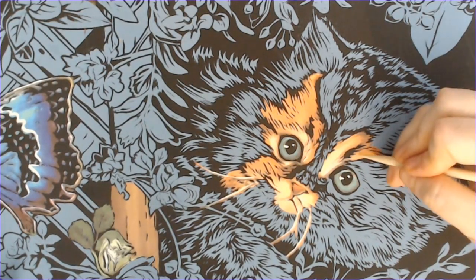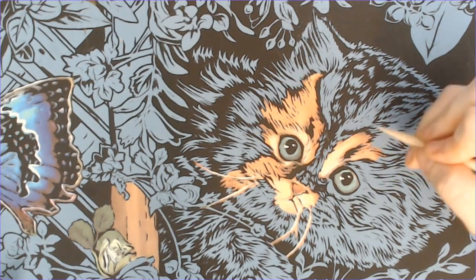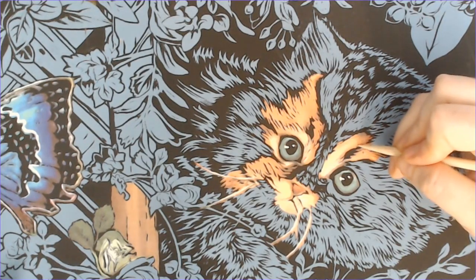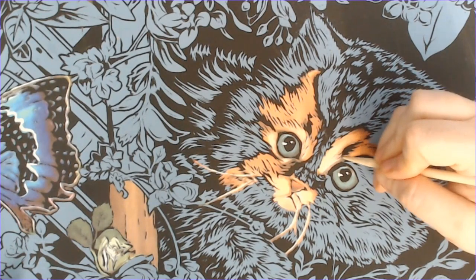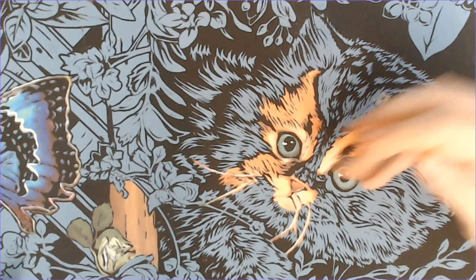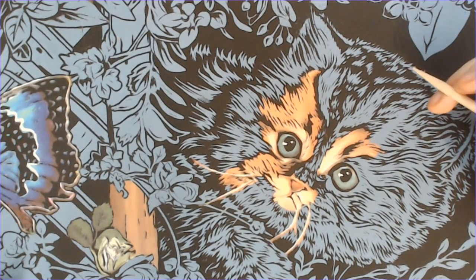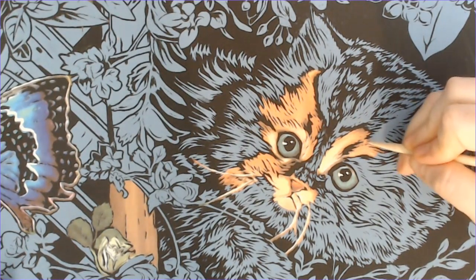Like with everything else I do, like when I color with colored pencils and stuff, I mostly have to make myself slow down a little bit and just enjoy the process. So this picture was more of a trial, I guess. All my real big mistakes are going to come through on this one. But overall, I like it.